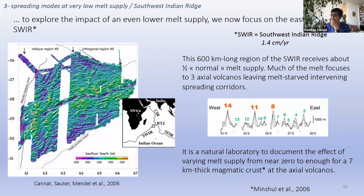And when you look at the average crustal thickness in this region, it's about half normal. And what's more, this low melt supply is focused to three big volcanoes. They are number 8, 11, and 14 in this cross section. And so the intervening segments or parts of the axis are even more melt poor. So it is a natural laboratory to document the effect of varying melt supply from near zero to enough for a 7 kilometers thick magmatic crust at the level of the actual volcanoes.